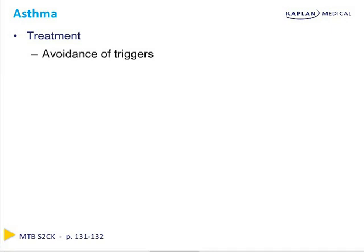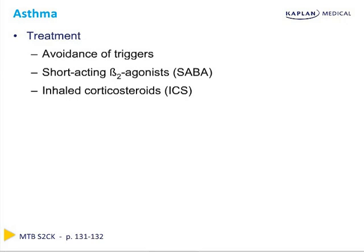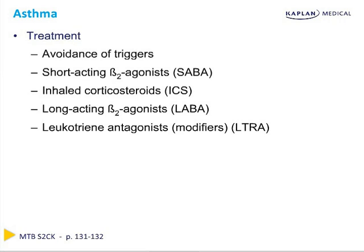So step 1, when it comes to treatment in asthma, is not even a medication at all. It's avoidance of triggers. So if someone comes in with one little attack a month, you just got to help them figure out what's causing their attacks and tell them to avoid it. Then it's short-acting beta agonists, inhaled corticosteroids, long-acting beta agonists, and leukotriene antagonists, or modifiers is another term that's used.